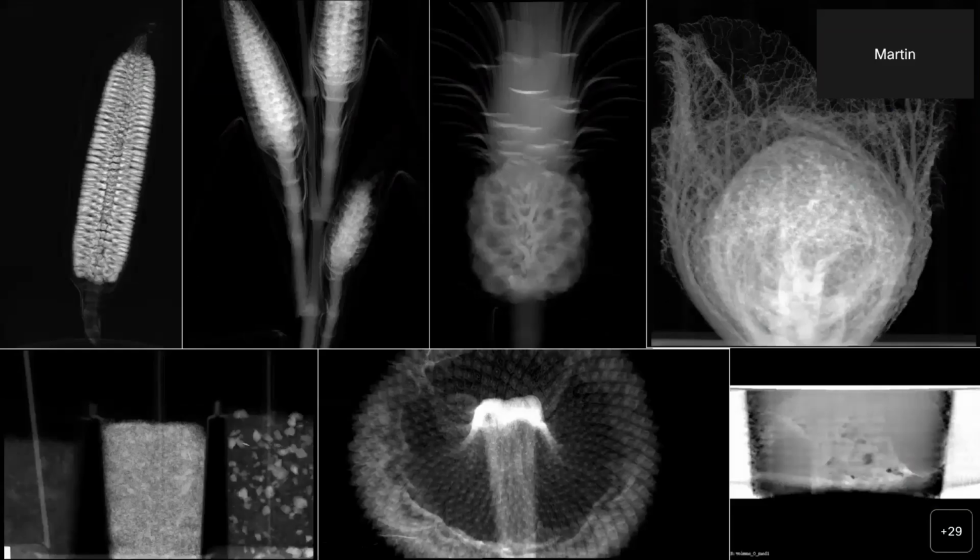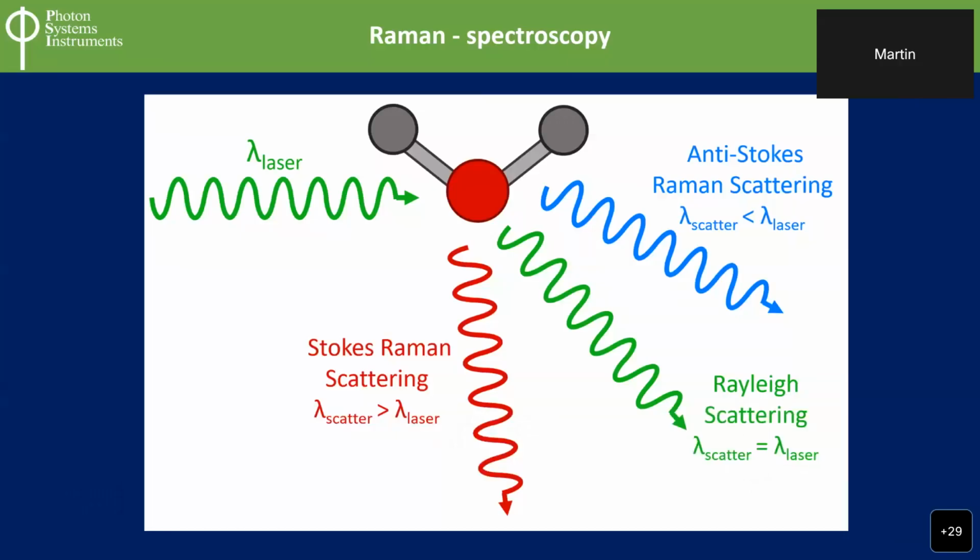Okay, so let's skip these wonderful pictures, and let's talk more about Raman spectroscopy. Raman spectroscopy is a very powerful tool to measure metabolites, especially complicated ones. When you do hyperspectral imaging, I mean in visible light, you may detect the content of different pigments, xanthophyll, chlorophyll content, but the structures are quite small in terms of the length of the chain.